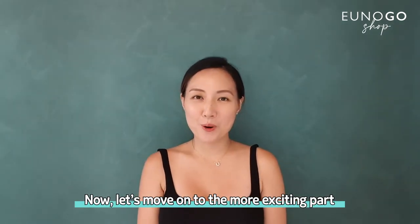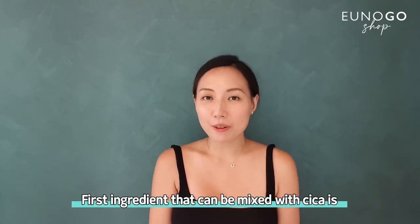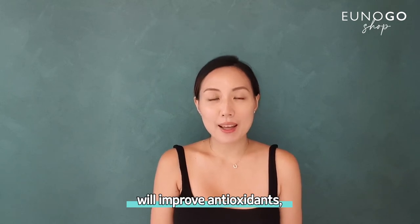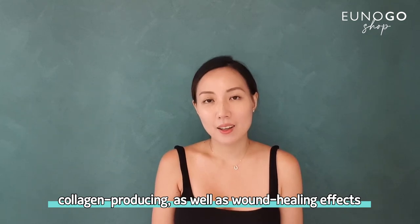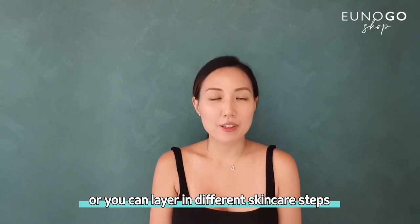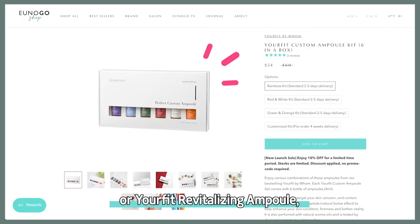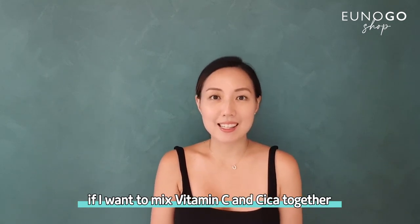Now let's move on to the more exciting part. So what ingredient can be mixed with Cica? The first ingredient that can be mixed with Cica is actually vitamin C. Together, Cica and vitamin C will improve antioxidant, collagen producing, as well as wound healing effect. You can mix vitamin C and Cica product together, or you can layer in different skincare steps. For me, I layer an oxyntocetol vitamin C serum or your favorite revitalizing ampoule, and then I would apply the Cica cream if I want to mix vitamin C and Cica together.